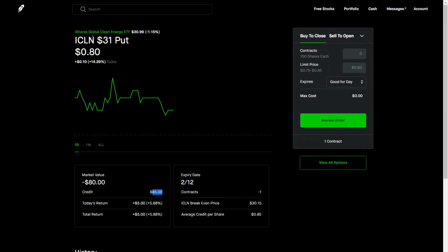So I essentially am going to make that $85 regardless, if it finishes above 31 or it finishes above my break-even price, 30.15. Obviously, I'm probably going to close it before expiration just because I don't want that extra chance of it getting exercised in after hours. So I'm probably going to aim to close it between 50 to 75% profit.